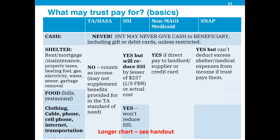For SSI, food is considered the same as shelter, so that the trust cannot pay for a credit card that has charges for going out to a restaurant or for a grocery store on it without it being subject to this reduction. Again, it will reduce it by the actual contribution or up to 257.